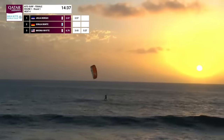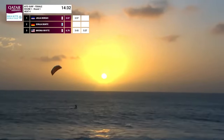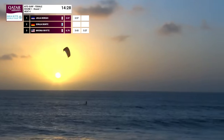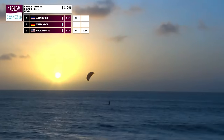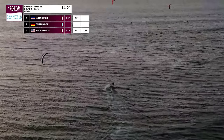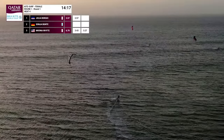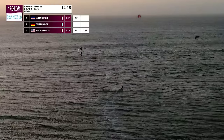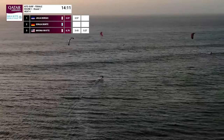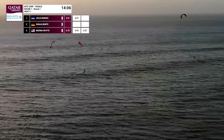6.70 for Muna. Julia Borgi has a 2.57. So in first position, Muna White. Second position, Julia Borgi. All right, so there, Muna White in first position, second position, Julia Borgi, third position, Sonja Bunter, as we are now coming up on 14 minutes to go.